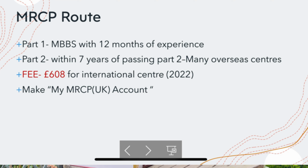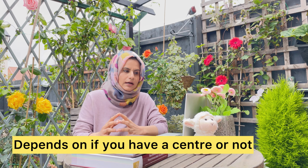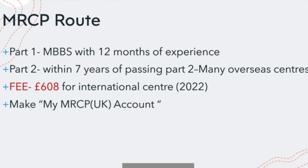So for example, MRCP has two written parts, MRCP Part 1, MRCP Part 2, and then the PACES, which is clinical. Part 1 costs about £608 for international centers. Because it is a written exam, you can take it in your country. You need to have 12 months of experience essentially to apply for MRCP Part 1.